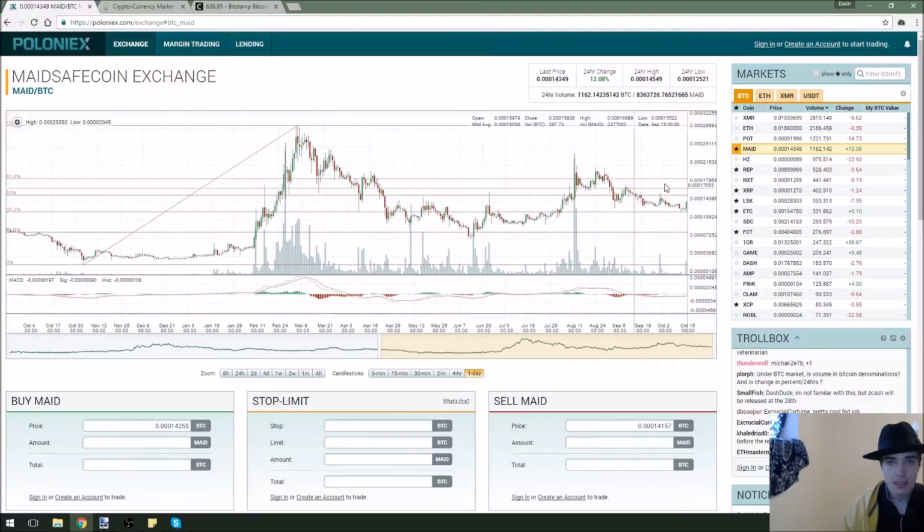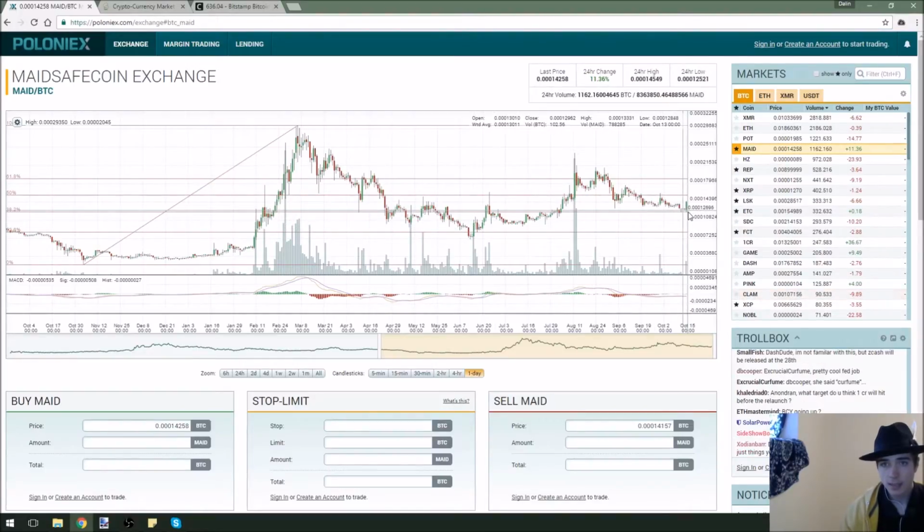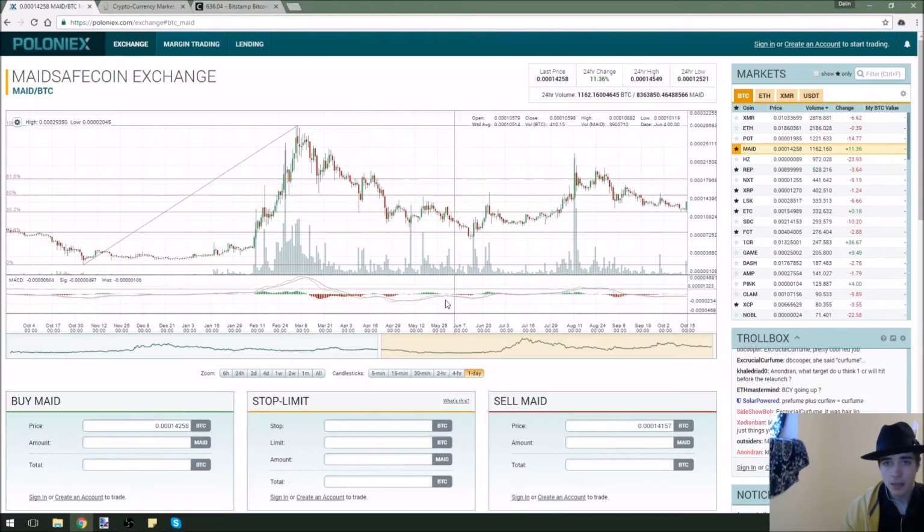because as you can see, it's generally an uptrend. It's just had some inflation right here, kind of price inflation, and it's just been correcting itself since then. It came down and tested this 23% level around June 11th, and now we're seeing it test this 38% level today on the 15th of October. So this is kind of an interesting point in MadeSafe coin, and definitely something to keep your eye on.